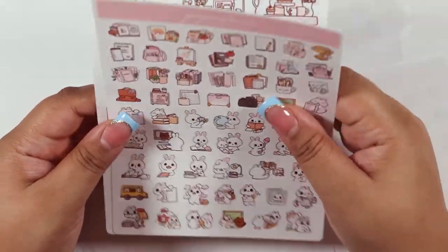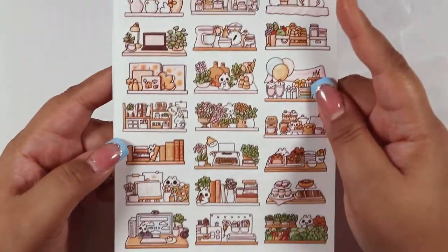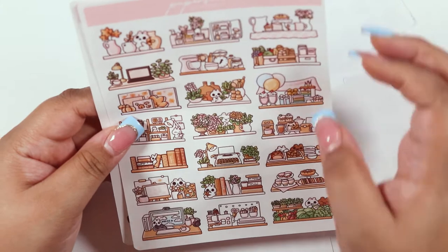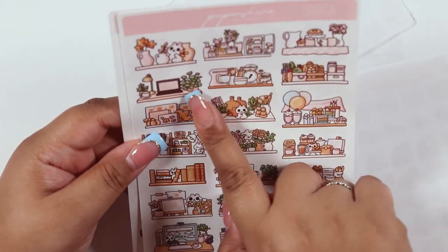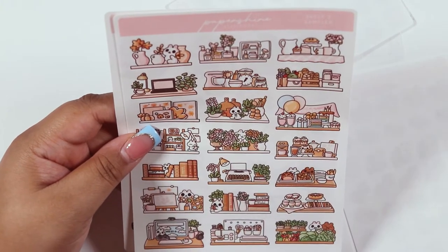And I have some of these sheets. Then we have the shelf 2 sampler. It's so cute. I'm obsessed. I think my favorite one is probably, I like the birthday, the baking, and the little laptop. I also like the skincare fridge area.